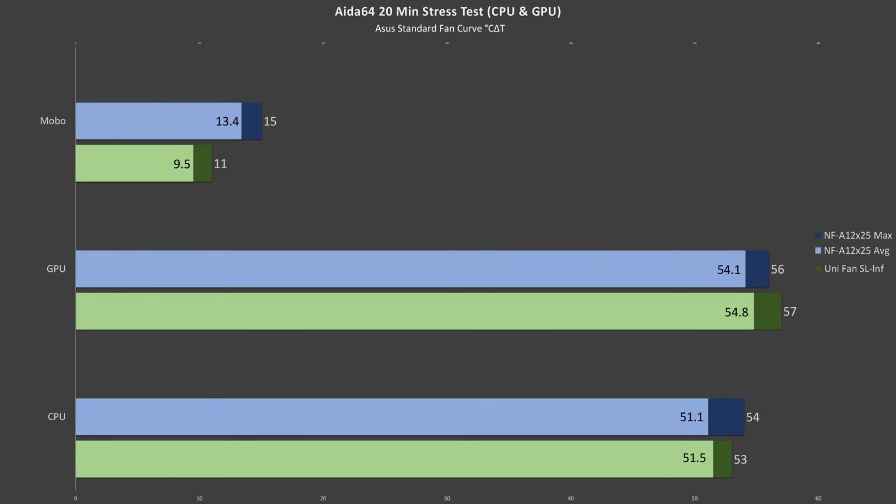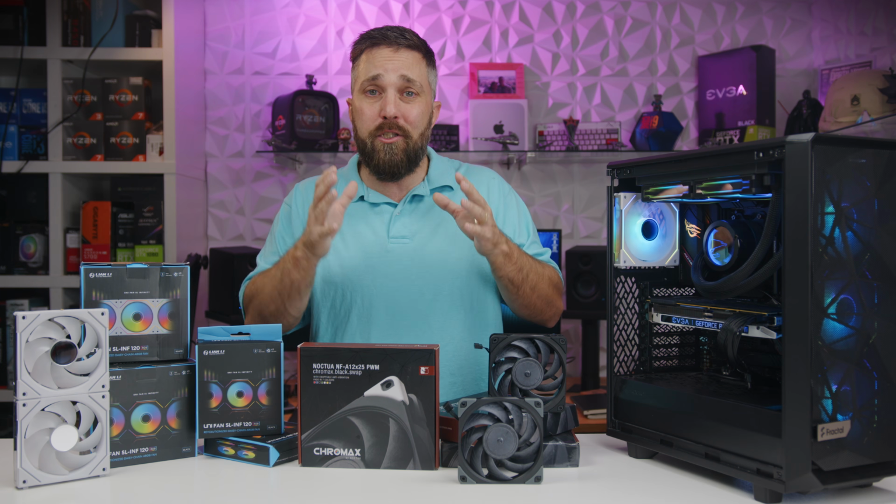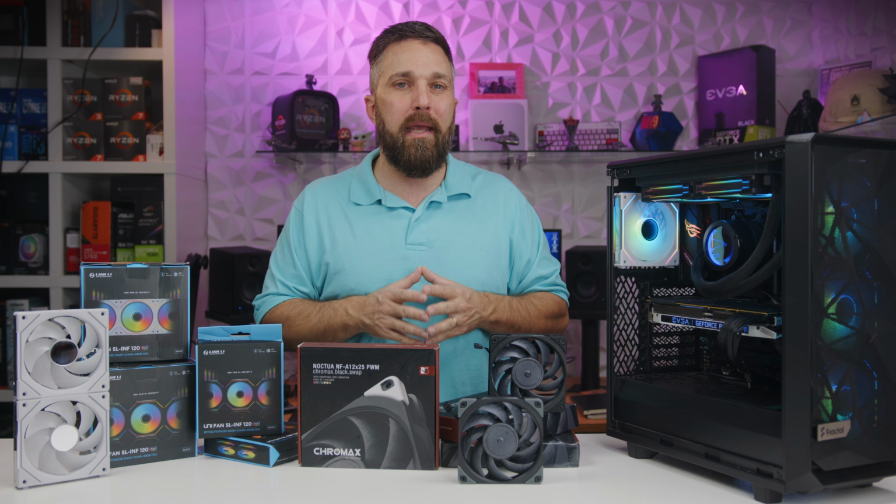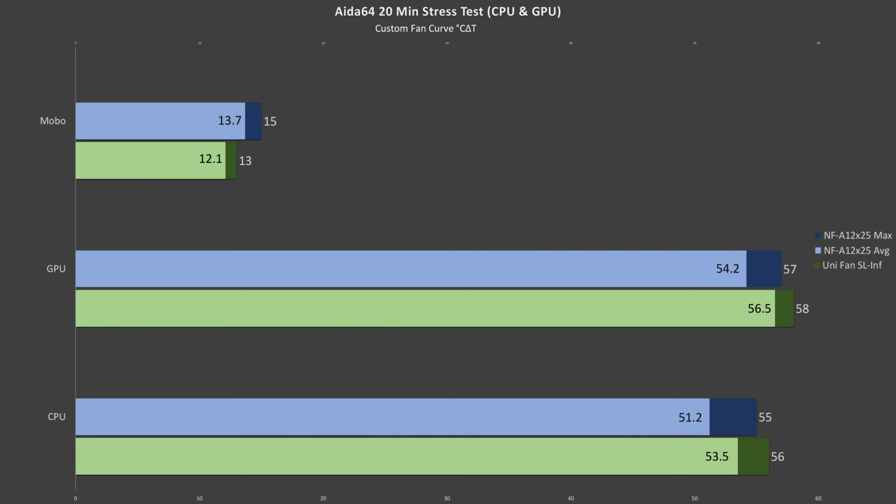However, the Lian Li has a significant 4-degree edge with the VRM temps, and this is due to more airflow, however not in a good way. I'll explain in a bit. Dialing in a custom fan curve to balance noise to performance, the Noctua fans have the advantage here, especially in average temps, but not by too much considering the performance to noise focus of Noctua. And again, we see the Uni fans hold better VRM temps.